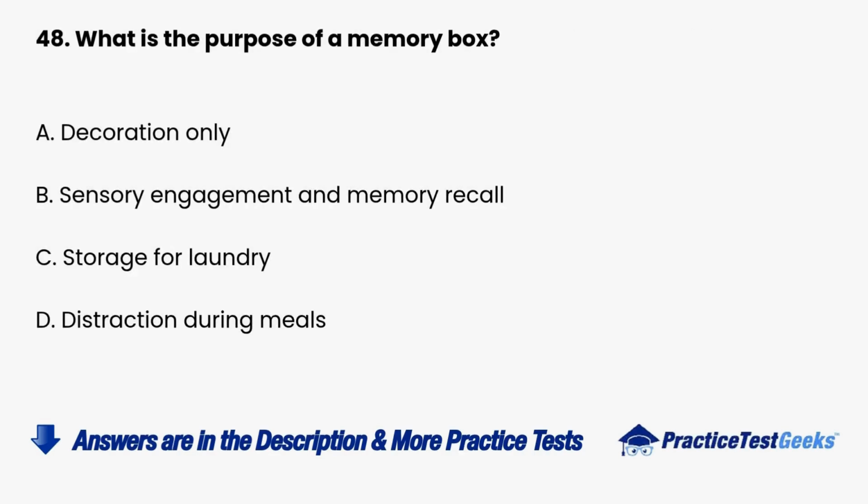48. What is the purpose of a memory box? A. Decoration only. B. Sensory engagement and memory recall. C. Storage for laundry. D. Distraction during meals.